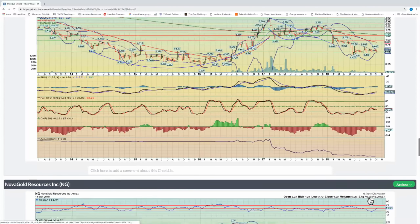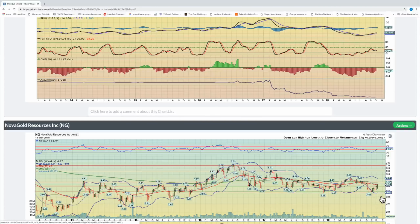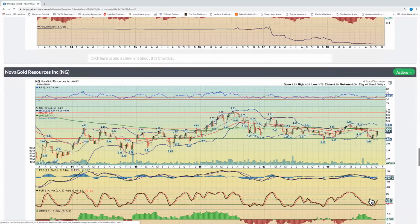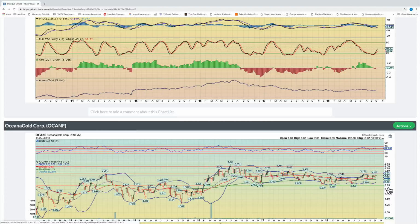So frankly, I would stay away. Nova Gold looks strong here. It's a good play in a bullish market environment. Oceana Gold is another one that looks very, very strong.